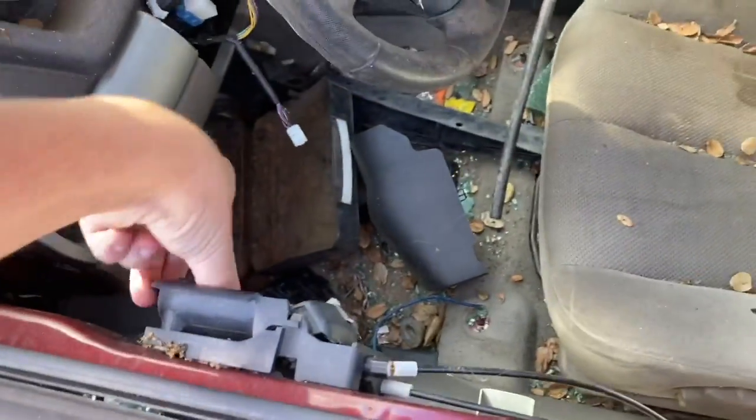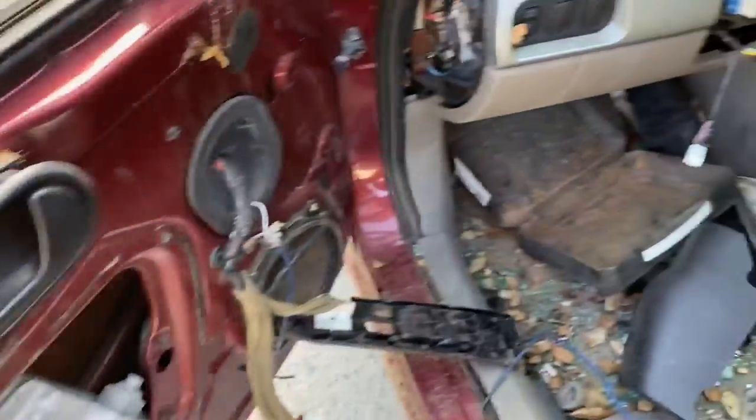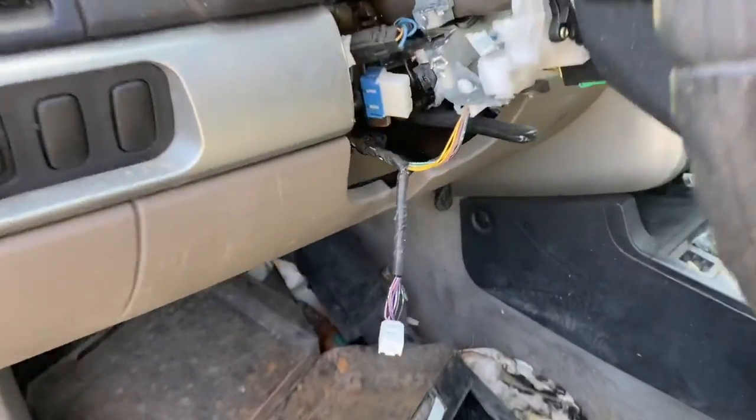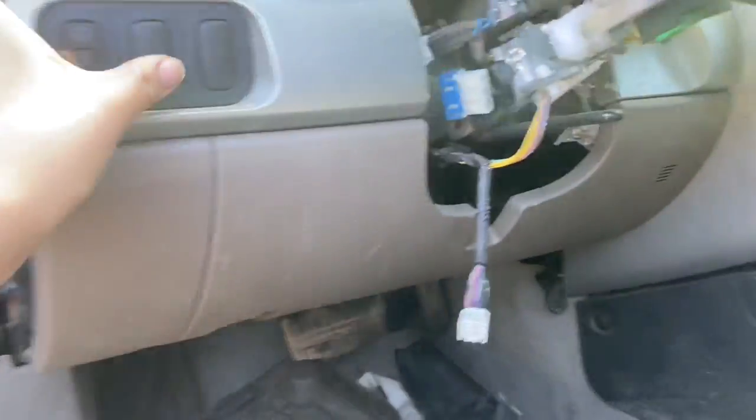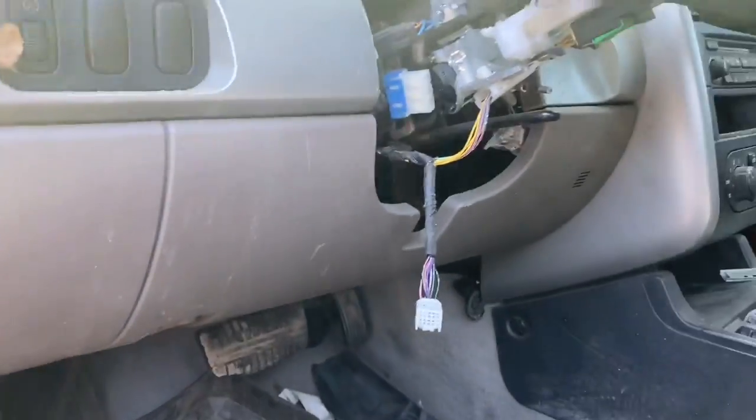Oh boy. That was not pleasant. Yeah, this is really bad. Now, where would the button be? These are like where buttons would be on. I guess this is probably just the base model of this car.